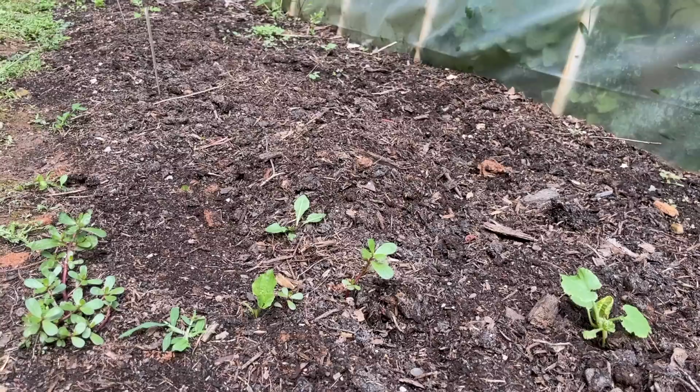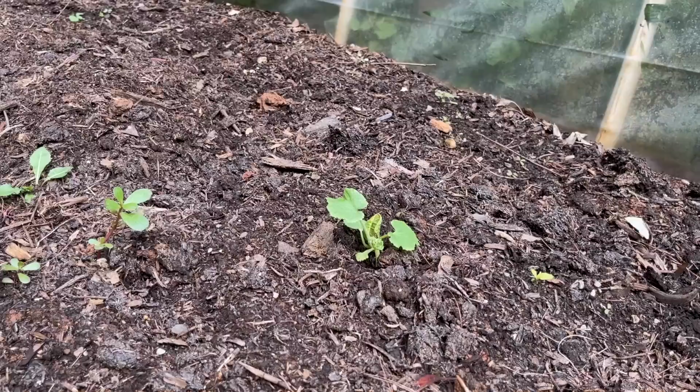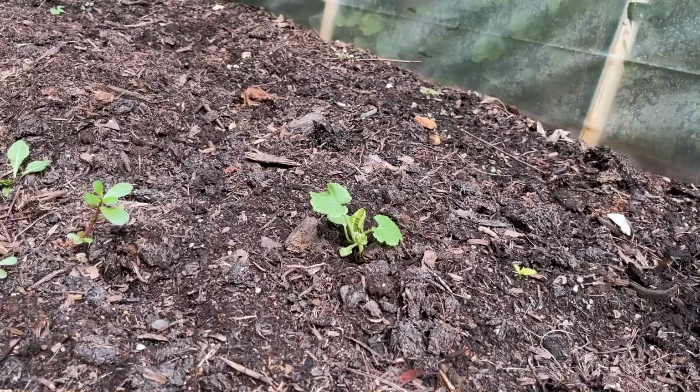I replanted the pumpkins and winter squash back here, and so far nothing has dug them up. So hopefully this time they'll make it. And then I see one right there that's come up. I don't know if that was one I planted originally. It has to be, or else one that's volunteering from last year. But we'll see what it turns out to be.